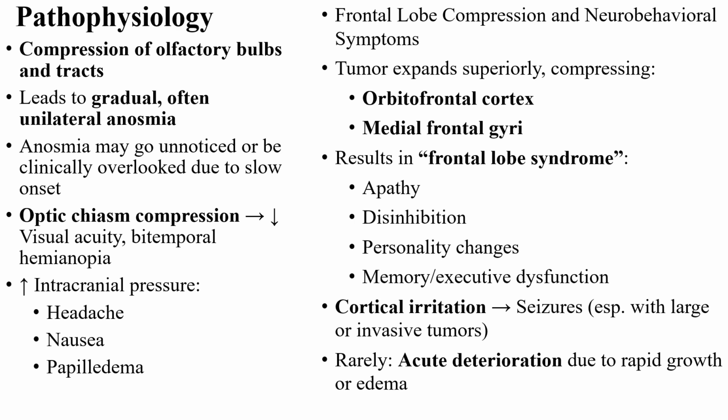Seizures can also occur due to cortical irritation, particularly in larger or more invasive tumors. Rarely, patients may experience acute neurological decline if the tumor undergoes rapid growth or due to perilesional edema.